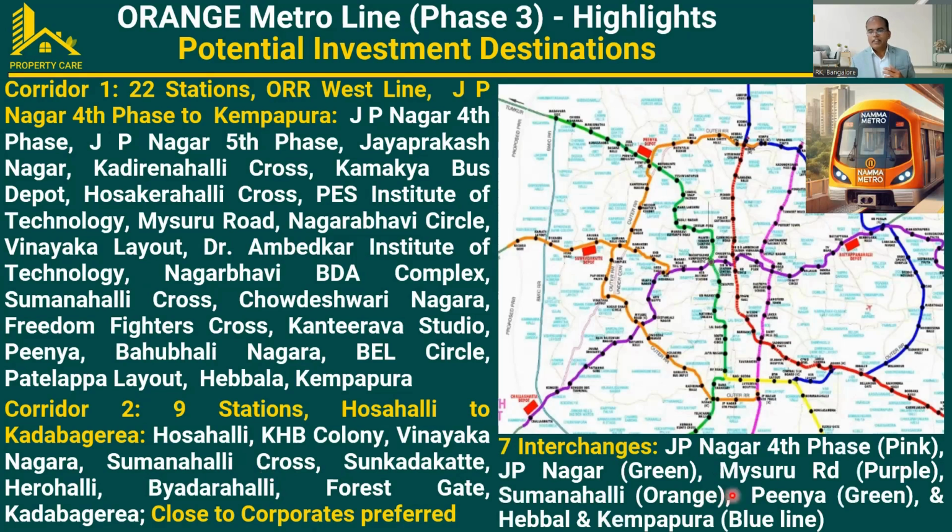So these are all the intersections which we saw in the last slide. Across this Orange Line, what are all the intersections, like the Green Line, Orange Line, Purple Line, and Pink Line. So these are all the intersections.